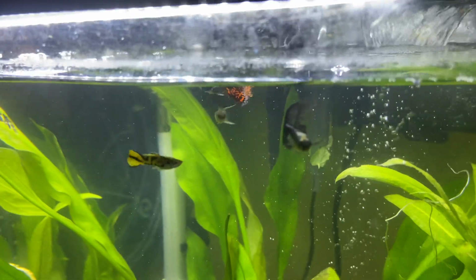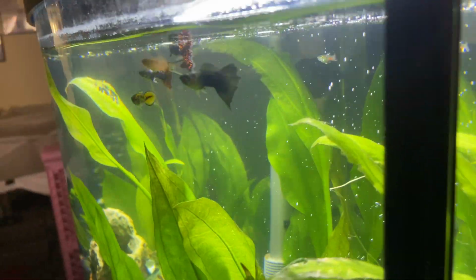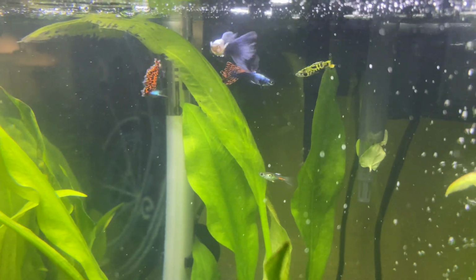Next off, we have a whole bunch of assorted fancy guppies. Honestly, I've lost count of these guys because there's so many of them, but they're really pretty. They're tiny, but their lifespan's around the same as neon Tetras, about 1 to 5 years. And you can see all the differently colored ones in our tanks as well, and they're called fancy guppies because of the fancy markings.